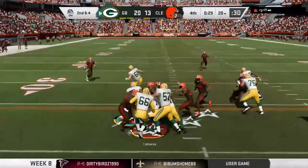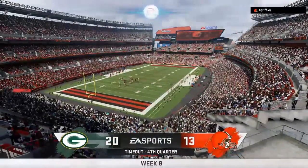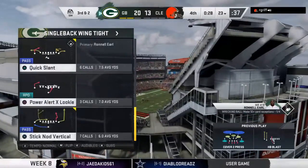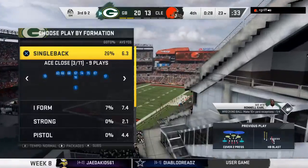They'll keep it on the ground. Callaway, and he'll be tackled at the 23 after a gain of 3. The Browns will quickly use their 3rd and final timeout as they stop it with 28 seconds to go in this football game.